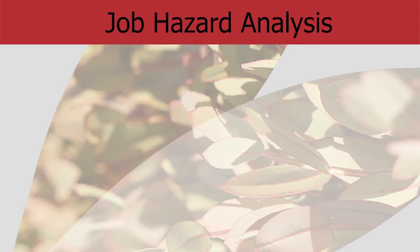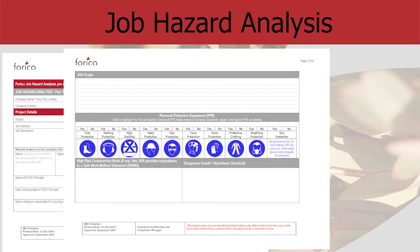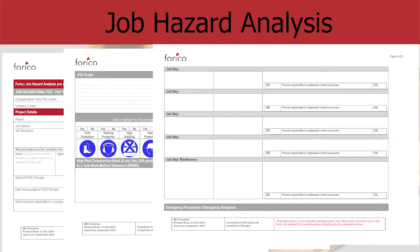A JHA is required where a significant level of risk or complexity is apparent on a particular task and may be developed by a team of people with appropriate expertise to more closely examine and manage risks associated with these complex tasks. The permits work as their names suggest.